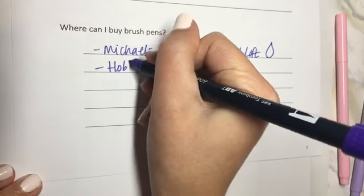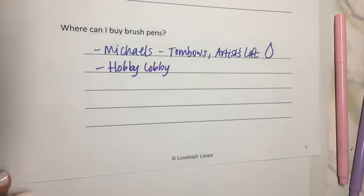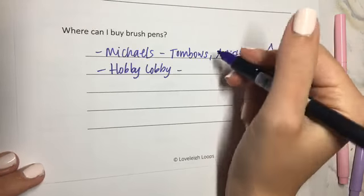Hobby Lobby, once they had like an amazing deal on Zig brushables. What is it, brushables? Yeah, on brushables, but you can find a mix there.